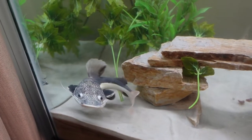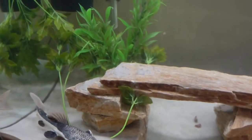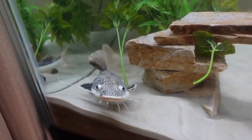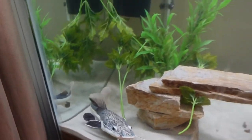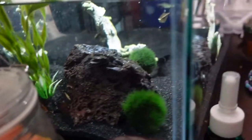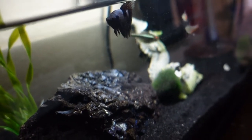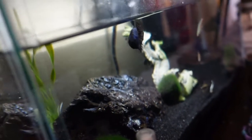This is my red tail. If you guys haven't seen my other videos of me feeding him, my last few videos are actually me feeding him some live shrimp and things like that, live fish. So if you haven't seen those, go check it out. Back here I have my betta tank. You can't really see them right now, but they're eating. There you go. Yeah, that's my betta tank. I just fed those bad boys.